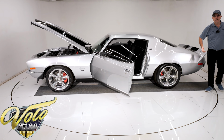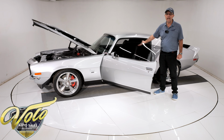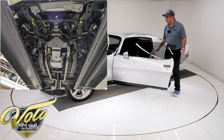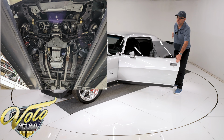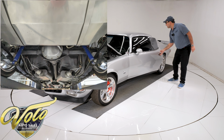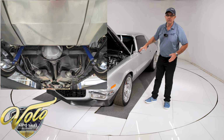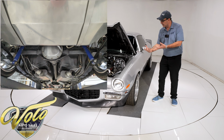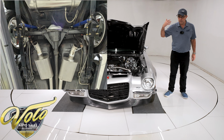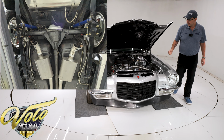So underneath this car is very impressive. As I was saying earlier, it's from Las Vegas. It's absolutely bone dry, original clean metal floors. And everything else was pretty much replaced, rebuilt. Up front has a lowered suspension, big fat QA1 tubular control arms with the big gusset underneath it. Heavier duty sway bar, drop spindles. That's all brand new stuff.